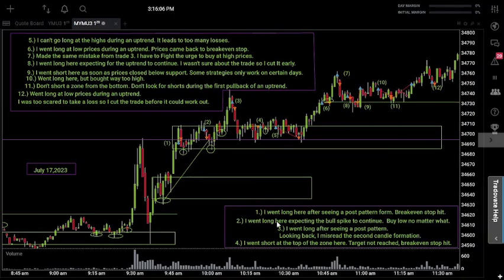And look at what the note says. It says, I went long here, expecting the bull spike to continue. Buy low no matter what. So even on those days where you feel like, man, this is a continuation pattern, I need to get in, because if I don't, the market is going to move without me. If it moves without you, oh well. Take the prices from the best levels that you can get, and don't settle for anything else, because nobody in the market is forcing you to take these trades. You have complete authority about where you want to get in, how long you want to hold it, and how much you want to buy. It's your choice, so you've got to make the right decisions.